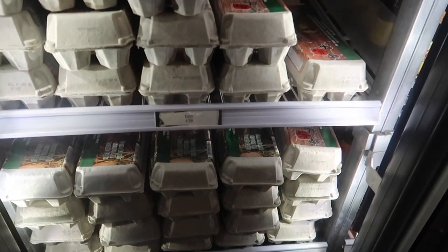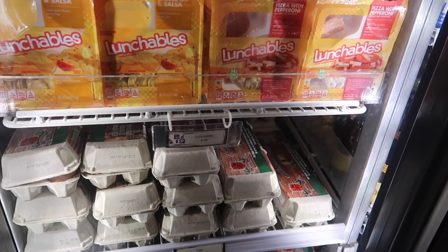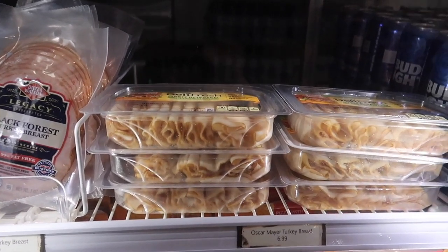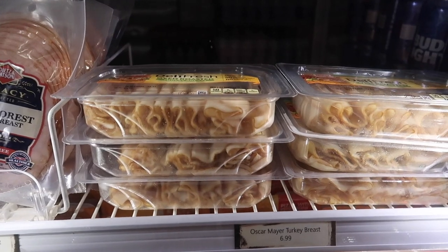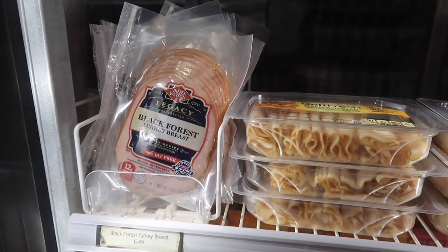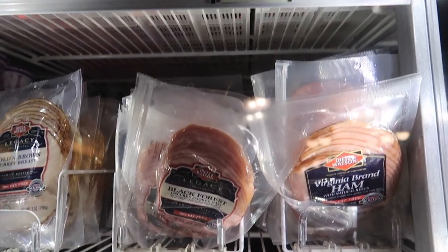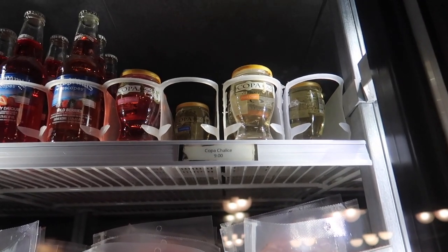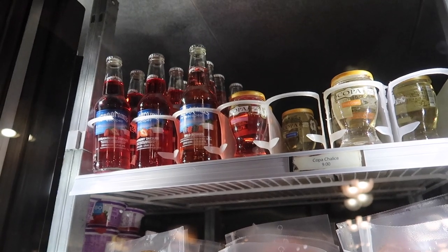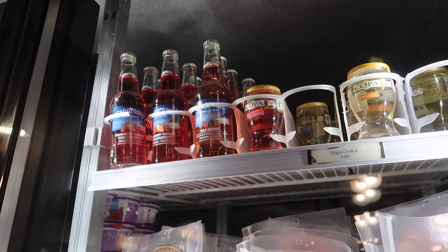Eggs are $5 a dozen. Lunchables, $4.50. Roasted turkey breast, $7 for 9 ounces. Black Forest turkey, 7 ounces at $6.50. And they have ham, capicola, Shelley's, $9, whatever that is. Seagram's Escapes. Strawberry daiquiri and wild berries has no price.